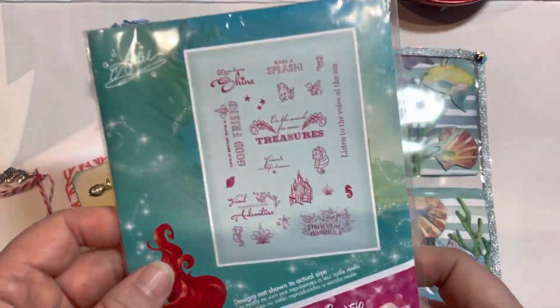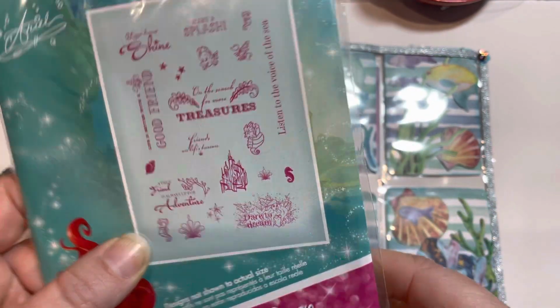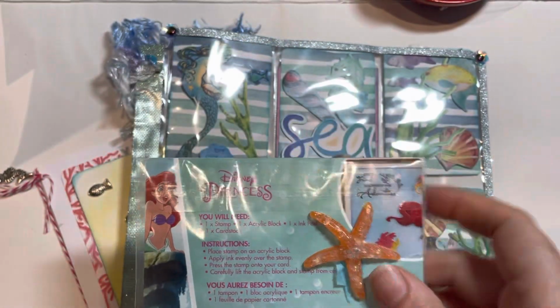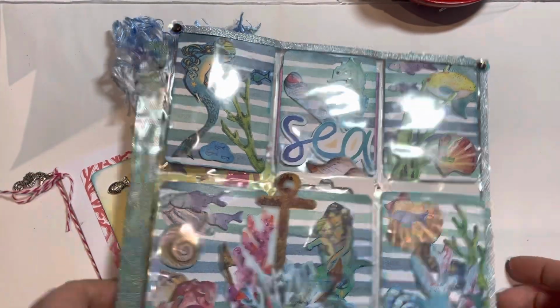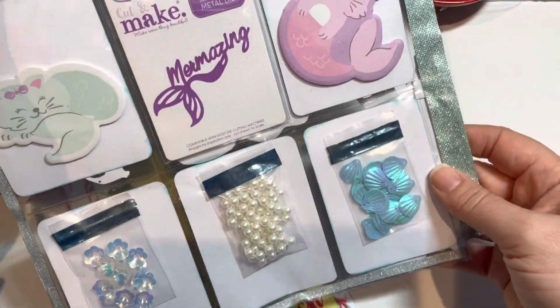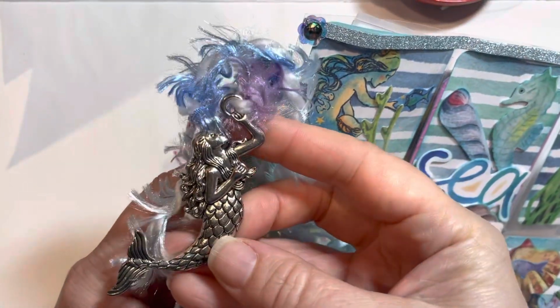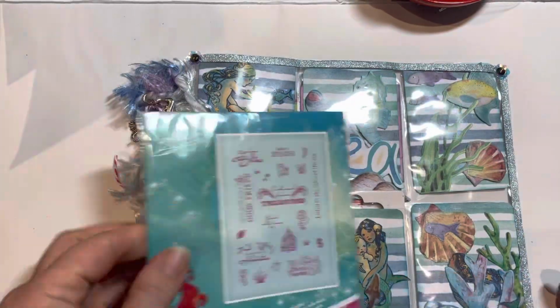Oh, and look what she very kindly gifted me. It's a little mermaid stamp set. Love it. I can't wait to have a go with that. And I'll just quickly say she popped some lovely goodies in the back as well. So thank you so much, Pip. But this is quite a big haul, so I had better get on with it. That's cute, isn't it? I'll move this to the side.